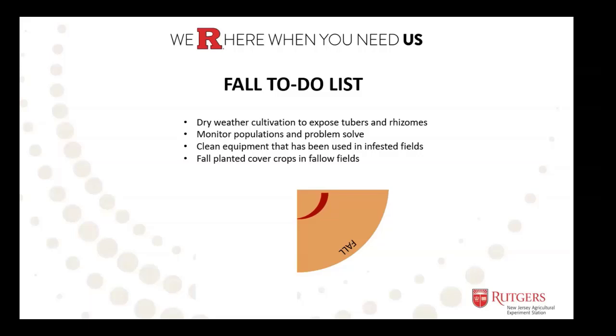And in those areas where you're doing all that cultivation, we want to think about how you're building up that organic matter in the soil. That's where cover cropping can really come in nicely, because you're trying to offset that disturbance that you're giving to the soil. Again, we're still monitoring the populations, still cleaning the equipment that we're using, and then we're moving into those fall planted cover crops in the fallow fields.